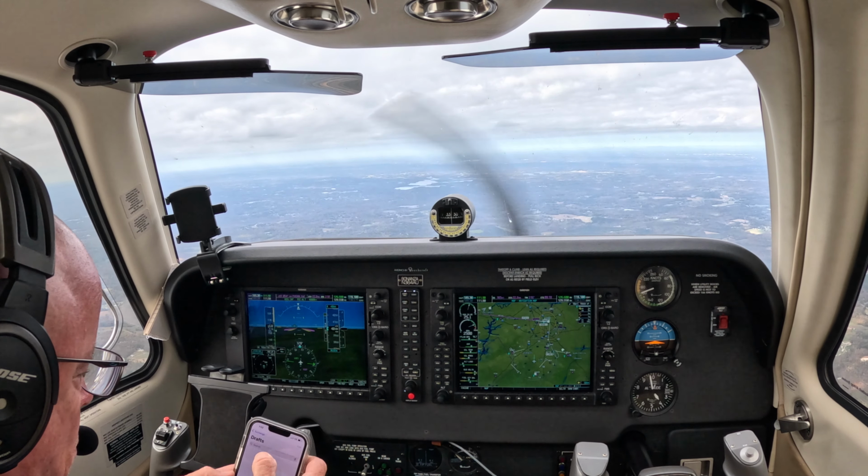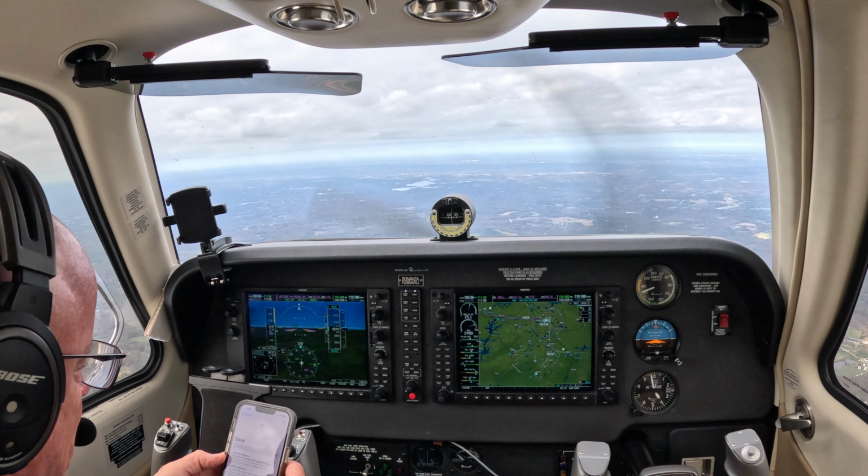November 6508 Alpha, Greensboro approach, altimeter 3031, ident.